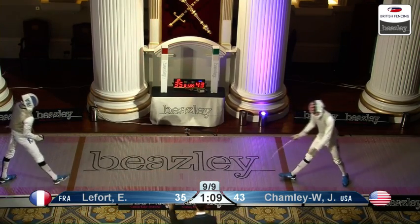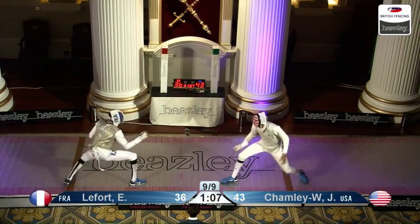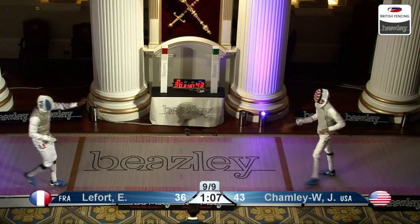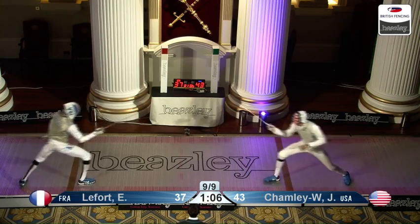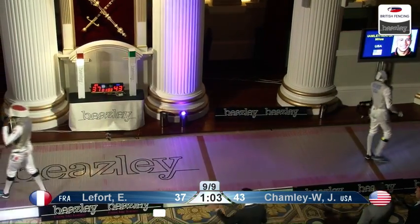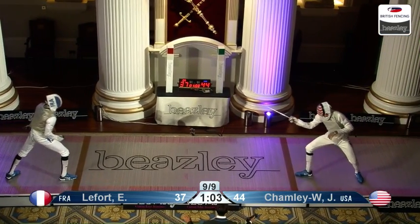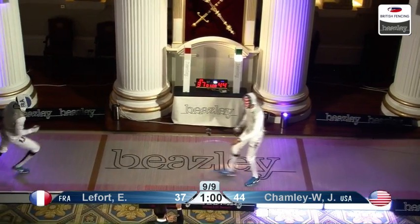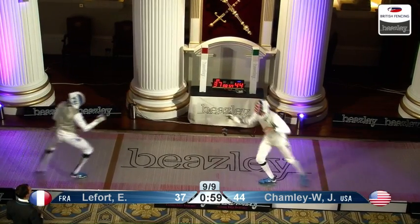Attack is parried by Miles Chamley Watson, but he wasn't able to land the riposte because Enzo Lefort left his blade out there, hit with a remise and blocked out the riposte at the same time. And that time it's a single light for the French fencer. Still 6 behind. America needs 2, and there is one of them on a parry riposte. Multiple parries in there. The final one came from the American, but he only managed to hit off target.